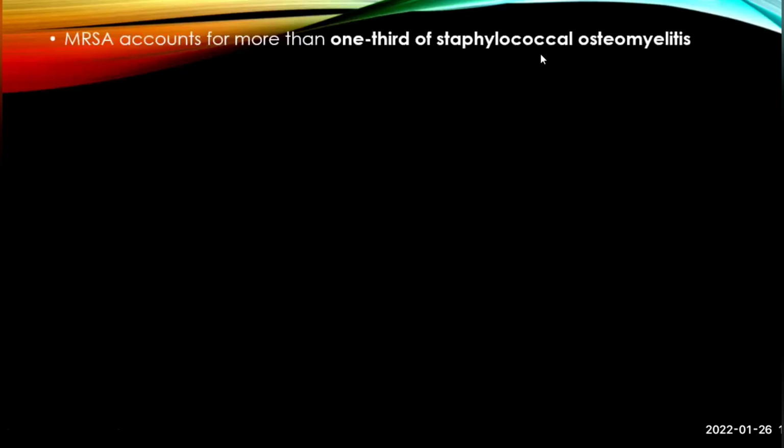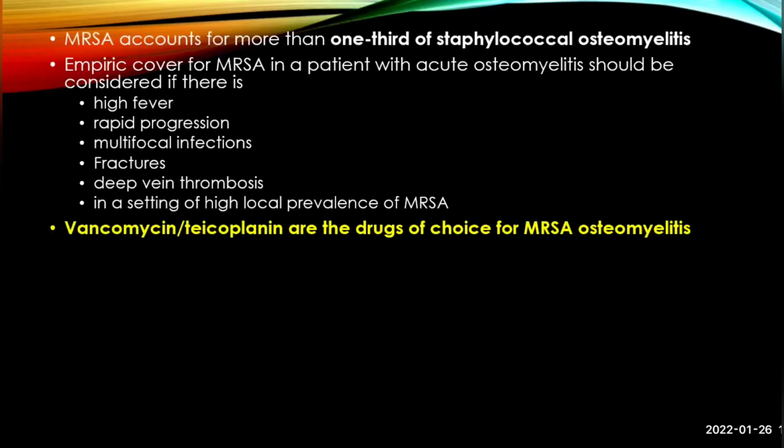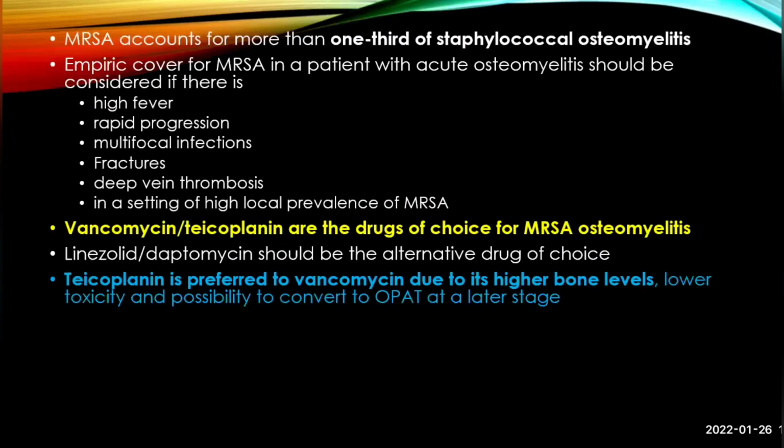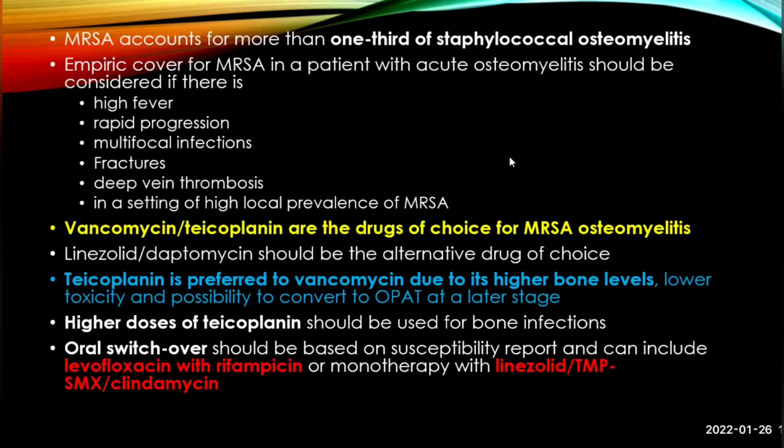And osteomyelitis. Again, Staphylococcus is the most common cause of osteomyelitis, around one-third. Empiric MRSA coverage is given for acute osteomyelitis if the patient has high fever and is rapidly progressing, wherever the local prevalence of MRSA is high, and in multifocal infection. Vancomycin or teicoplanin is the drug of choice for MRSA osteomyelitis. Again, as I mentioned, teicoplanin has higher bone levels and lower toxicity, and you can give it as a once-daily dose. So there is a possibility to convert to an OPAT regimen at a later stage. Hence, it is preferred over vancomycin in cases of osteomyelitis. And you have to use a higher dose. So in case of septic arthritis or osteomyelitis, for the initial 2 weeks you can give parenteral. Later you can shift to oral. The oral switch-over, when you do it, will be based on the susceptibility report.